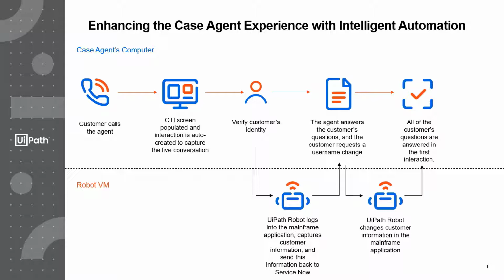While the robot is gathering this data, the agent continues the interaction with the customer and the customer requests to change their username. Next, the agent changes the username in ServiceNow, and this action kicks off a UiPath unattended robot to change the customer data in the mainframe application. Finally, all of the customer's questions are answered and the call is complete. Now, let's take a look at this interaction live.